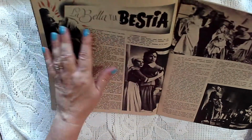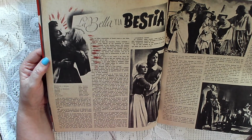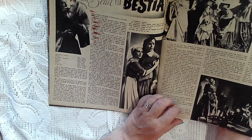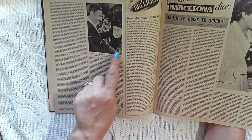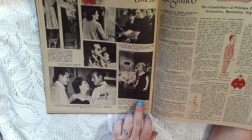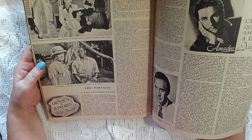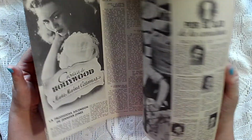And look, Belle and the Beast, so Beauty and the Beast. Jean Marais played the Beast. But you can see the original Disney story, shall we say, or the original tale. Vivien Leigh, Clark Gable. So there's a lot here. Vivian Blanc. So some lovely pages in this that I'm sure I can use. Eric Portman. Frank Sinatra.